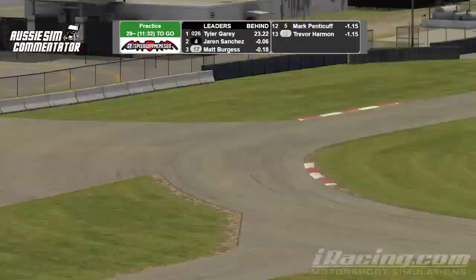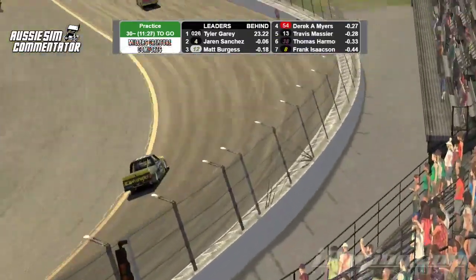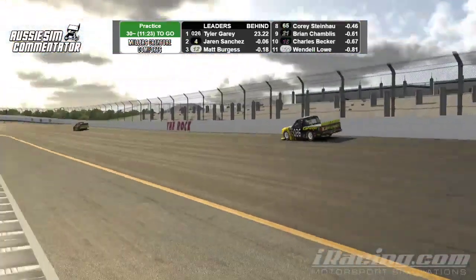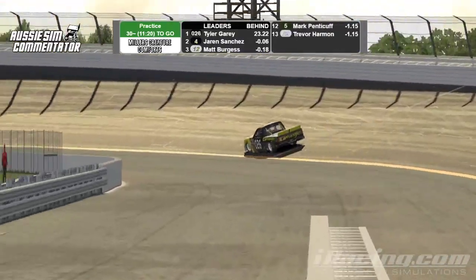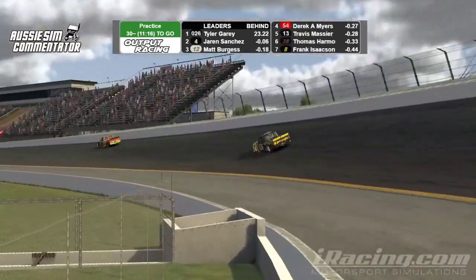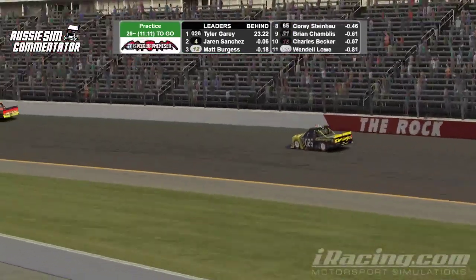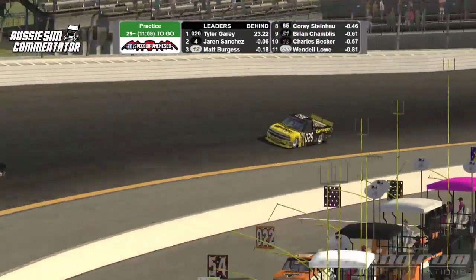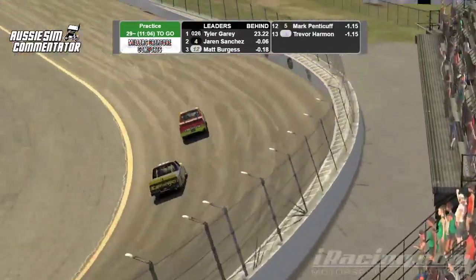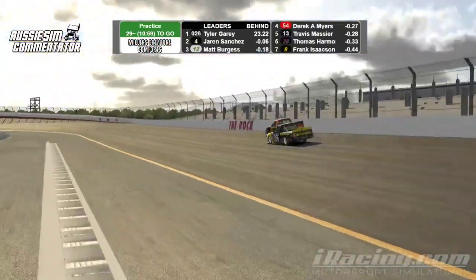Got Tyler back on the track now. Let's see what he can do for a flying lap here now. This will be a good indication on whether the track has slowed down at all. He does a time of a 23.628, which would indicate that maybe the track has slowed down a couple of tenths.